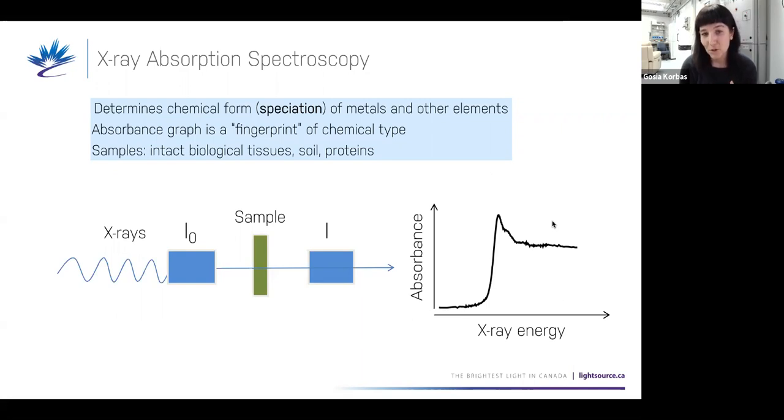Samples that we can measure using this technique are many. It could be intact biological tissues, it could be soil, proteins, in principle anything that you can stick in the beam and you are interested in looking at what sort of chemical species of a certain element are present in it.